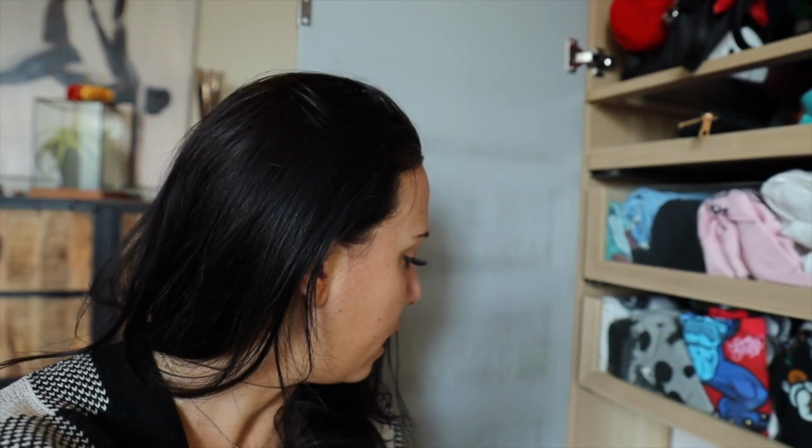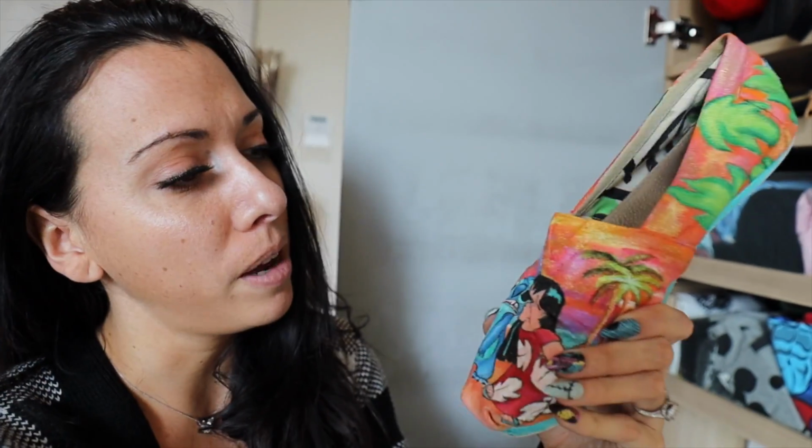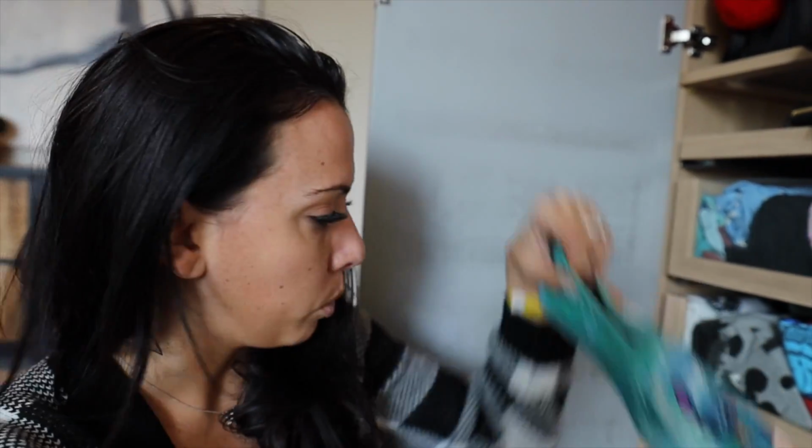And then I also had done these, which are a little bit more worn and torn. They have made it through many storms in Disney, but they survived nonetheless. So I have a Lilo and Stitch one. And then this one, the other foot is just Stitch on the surfboard.